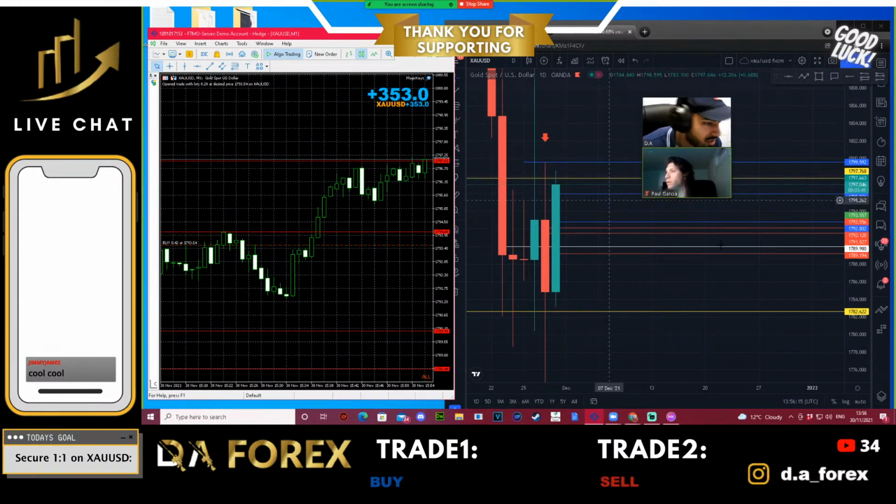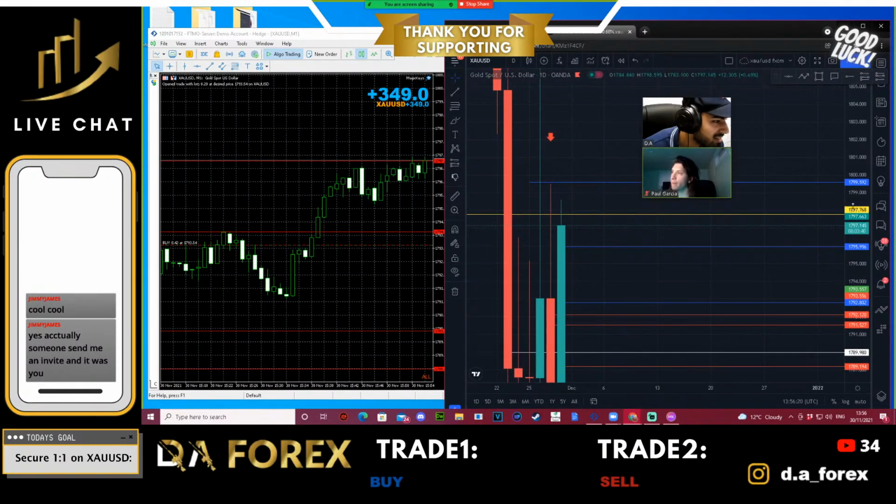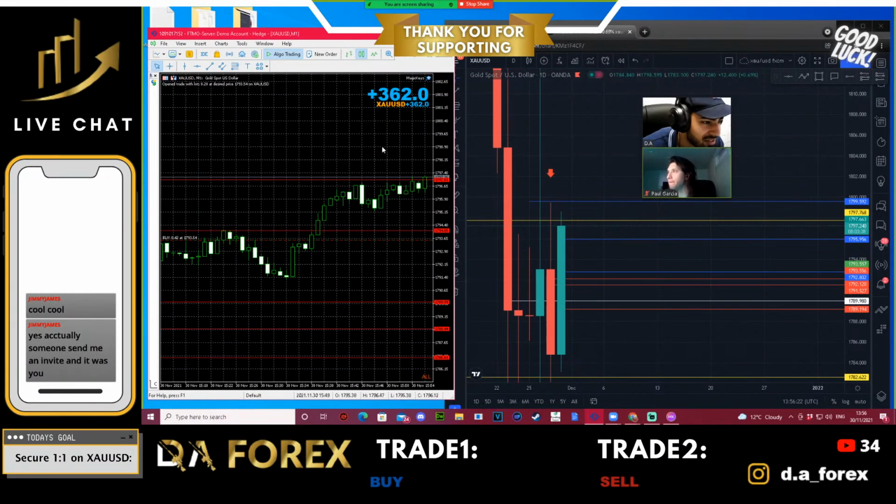Oh, look at this rocket ship of a candle now. Another 4 minutes left as well, guys. If we can start closing above this, the next 4 minute candle is going to be a rocket ship. I think we can see 100 pips to the top side today.